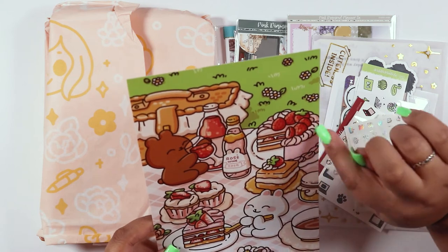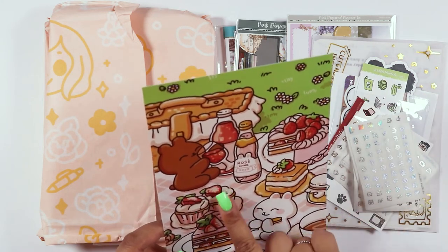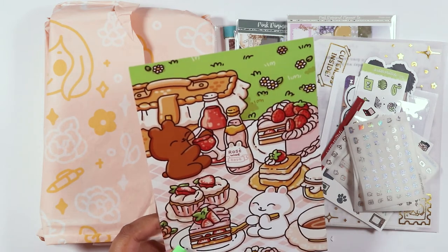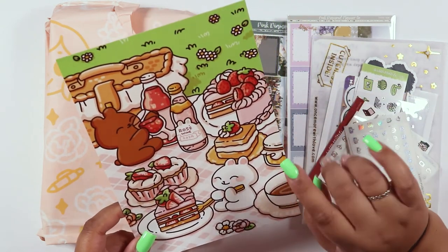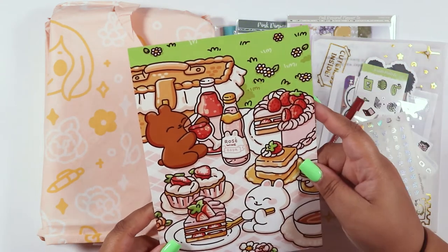Then you have a strawberry shortcake. I love strawberry shortcake. Then you have these little strawberry cupcakes. Another slice of cake, it looks like shortbread cake. And then this is the slice after it's been cut. It's like a little picnic of the bear and the vanilla. And then a latte, and I believe this might be honey or jam. And it's just a very cute scene.